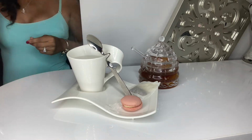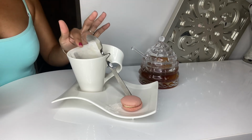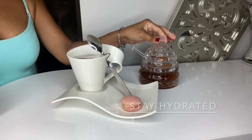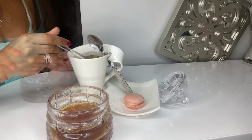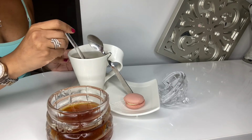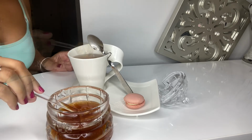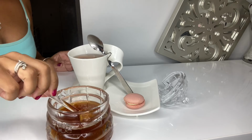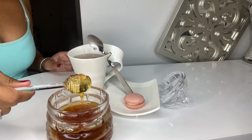And the majority of the time when we are stressed and we feel super anxious, we are also dehydrated. So hydrating yourself, calming yourself down, learning how to parent yourself is going to be beneficial for you. Now, if you're not a big fan of tea because you don't like the taste, it tastes like nothing, it's good to implement some honey inside your tea just to sweeten it up a bit.